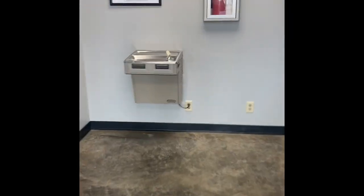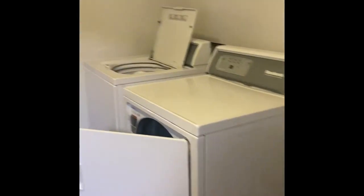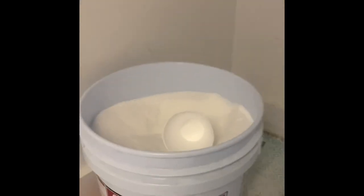You got the operations office and safety. This is where orientation is held at downstairs. Got a female bathroom downstairs. Orientation. Got your laundry room. 2 dryers, 2 washers. They even provide you soap to wash your clothes with.